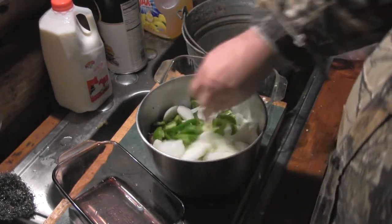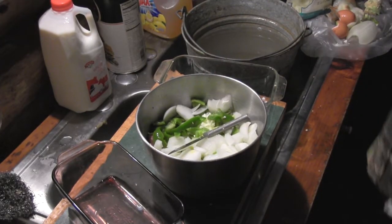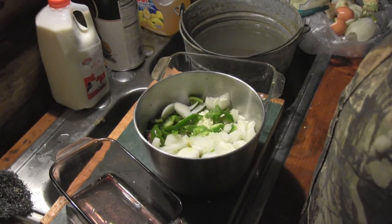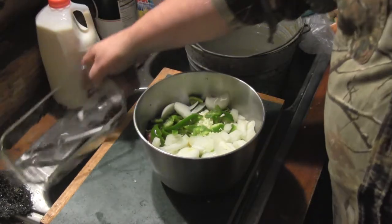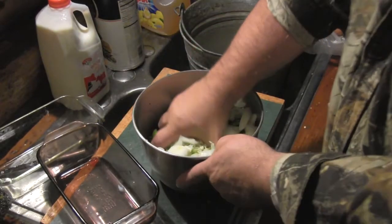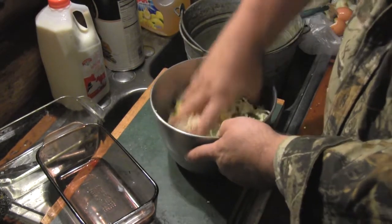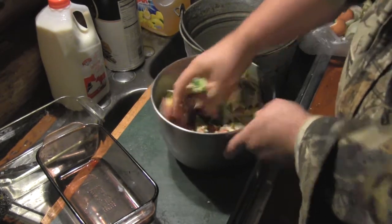That's all there is to it. Now we just gotta stir all that together. Well, I changed my mind. I figure I'll bring you guys along for the mess as well. There's nothing gentle about making a moose meatloaf.